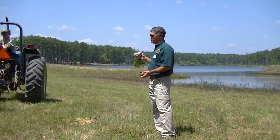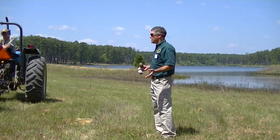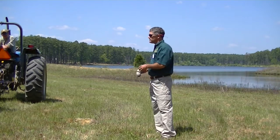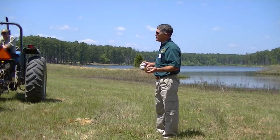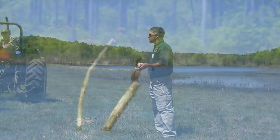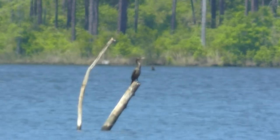Another exotic that people raise, especially around here in Geneva County, are tilapia. And tilapia have been really pushed as a forage species for trying to grow out bigger bass. And it works to a point. If you've got a pond that's already crowded up with little small stunted bass, and you put tilapia in there, usually all the tilapia reproduction will be eaten up by all those little bass, and you won't get a lot of benefit from it.